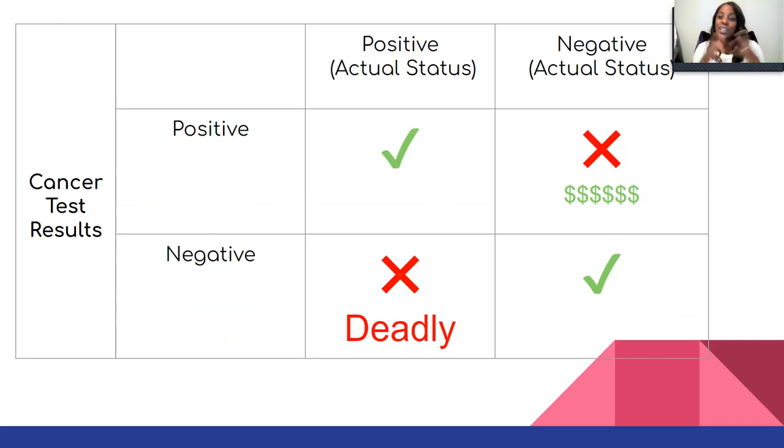The cancer test is a way to explain the importance of false negatives and false positives a little better, because it just sticks in your mind better if you understand cancer test results. So when a person actually has cancer and their cancer test results show positive, that's good. We want to know that they have it, and we want an accurate test that shows that they have it. That way we can treat them properly, effectively, quickly, and have good results or a better prognosis.